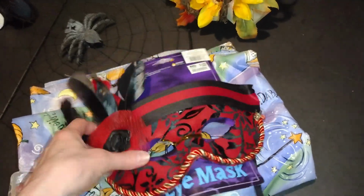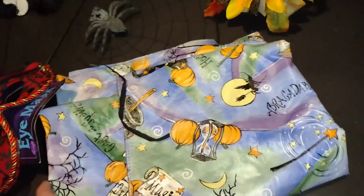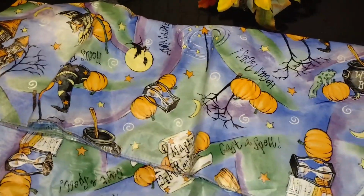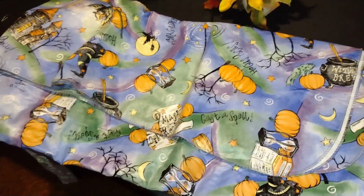But I think I am ready to go ahead and let go of this little mask. And also, this is a really cute tablecloth, but we don't use it. It just sits in the bin. And I don't really have a place I want to use it. So I'm going to go ahead and let that go.